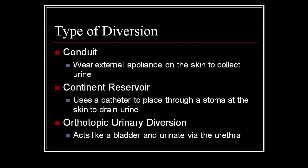So in terms of types of diversions, there's really 3 types of diversions. And when I say diversion, that means how are we going to store your urine within your body or outside your body. The first is a conduit, where we basically take an intestinal segment and bring that intestinal segment out to the skin, and you wear an appliance that will then collect the urine.